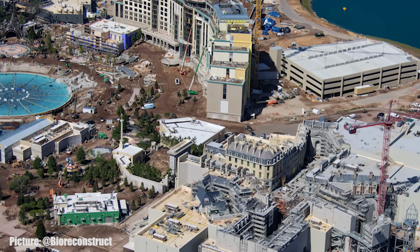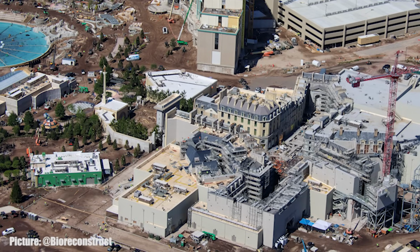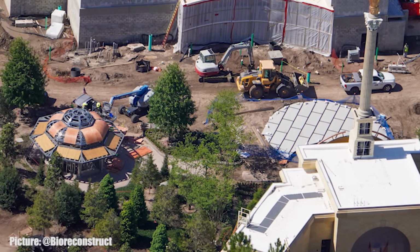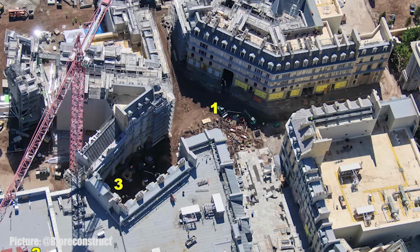Next door to the Helios Grand Hotel sits the new Wizarding World of Harry Potter in the streets of Paris, where out front near the entry portal, more trees have been planted. Near the entry portal as well is another kiosk where the roofing has just begun to be installed.